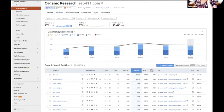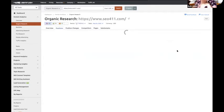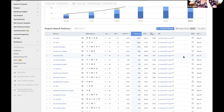The next thing I would do is look and see what the pages are and see what something was ranking on. So if you look at the home page of this website, it's ranking on 121 different key terms. And ideally, that's what you want your page to do. You want it to rank on the most amount of pages, or keywords rather, as you possibly can.